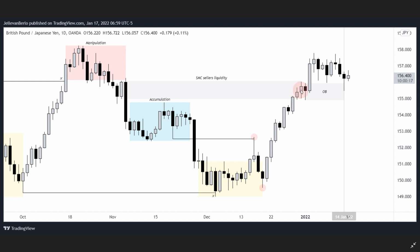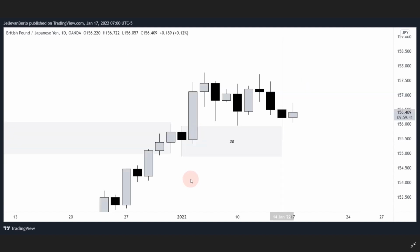Price slowed down, introducing a lot of new sellers into the market, and they all got trapped when this candle here closed bearish. And then price accelerated up, purging all the liquidity above this order block, creating a new bullish order block. Price came very close to it and went up again, forming an ICT smart money reversal, which tells me the next candle is probably going to be bearish.